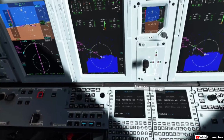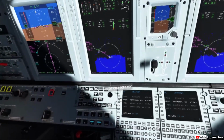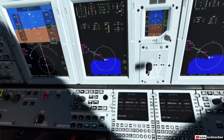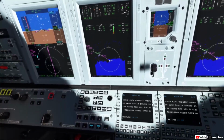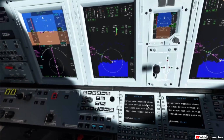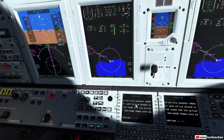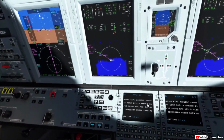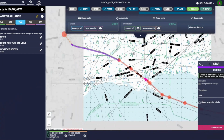Right, so before we brief the approach, we are going to request the weather one more time to see if anything changed. So we still have variable at 5, no specific direction, and very comfortable ceilings here, so minima will not come into play. So this is where we are now here at New Orleans.